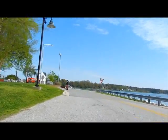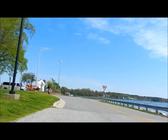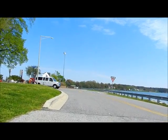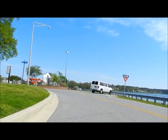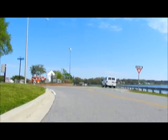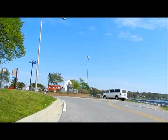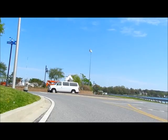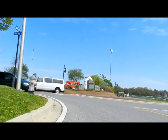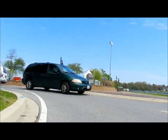Okay, another car coming. This is the biggest problem during tourist seasons. If you're in a chair, there's no sidewalk here. So if you're walking or you're in a wheelchair, I just gotta be careful I'm not in a circle at the same time they're doing.